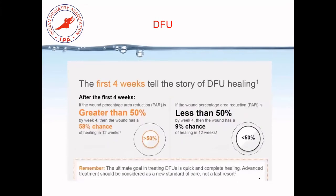If we look at wound care, either the patient comes with a chronic wound, either it's a venous ulcer or a diabetic foot ulcer, or a carcinoma wound or a bed sore or a pressure ulcer, the first 4 weeks will tell us the prognosis of disease. If at 4 weeks wound reduction is more than 50%, then there are 58% chances that our wound will heal in 12 weeks.